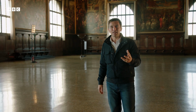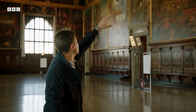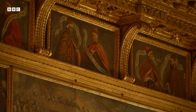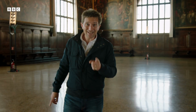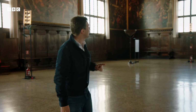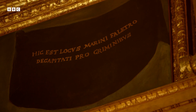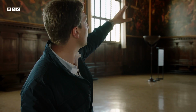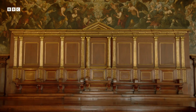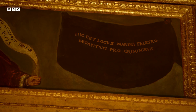But what I love about this place is the way it symbolizes both how Venice saw itself and the complex checks and balances in how it ran itself. So along the tops of the walls here are portraits of the first 76 Doges, the leaders of Venice, the chief magistrates of the Venetian Republic. But just in case anyone forgot that the Doge was not all-powerful, there is this, the black curtain covering the Doge who tried to go too far. Not only was he executed, but evermore given damnatio memoriae, banished from memory, and yet kept in memory. Because the Doge was sitting right there opposite, with this constantly in view, just to remind him.